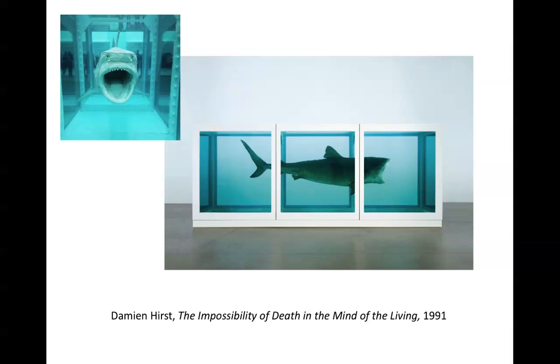And conceptual art is still a part of the practice today, so we can even look at this piece from the 90s by Damien Hirst called The Impossibility of Death in the Mind of the Living. And here he had an actual shark embalmed and displayed in this glass case, and you can see it from 2 different viewpoints here. And in this piece, again, in terms of skill and technique, he has not done this personally. He has not caught the shark or embalmed it himself. He has not built even the case by himself. What he's done is come up with this idea that he thinks is very conceptually stimulating, very interesting and dynamic.